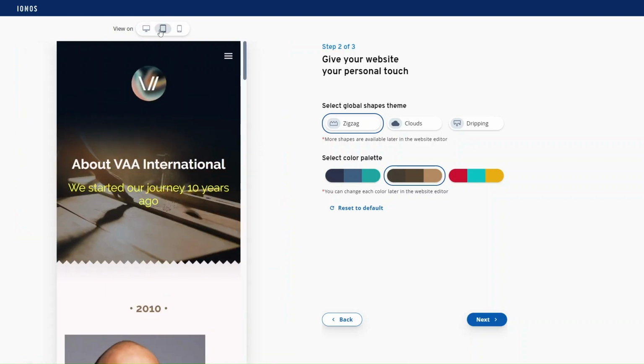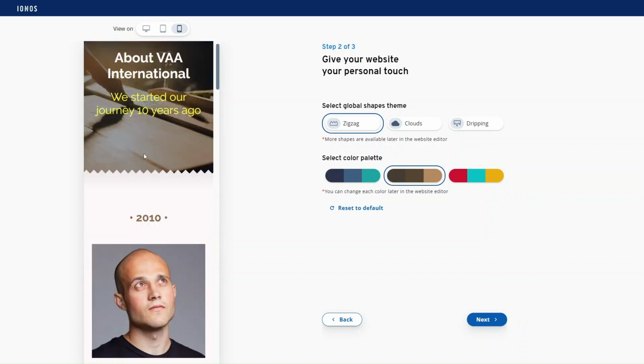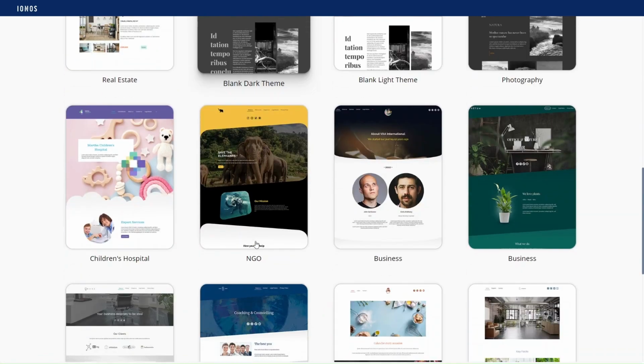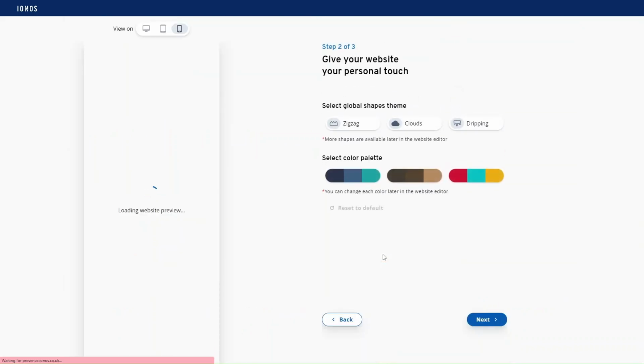Again, you can also see how that looks on different devices, as every single template is mobile responsive, and see how that feels. If you're not a fan of the template that you've currently selected, you just want to click on back and go through each of them. There's no sort of time limit. You can click on each of the templates that you want, test it out, test it on different devices, and see which one you prefer.